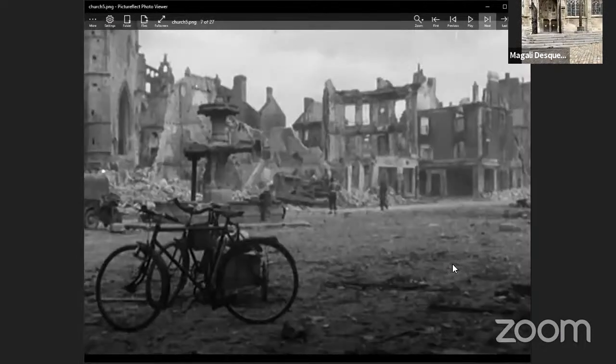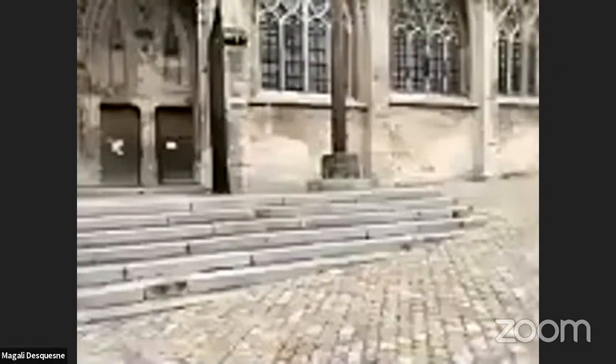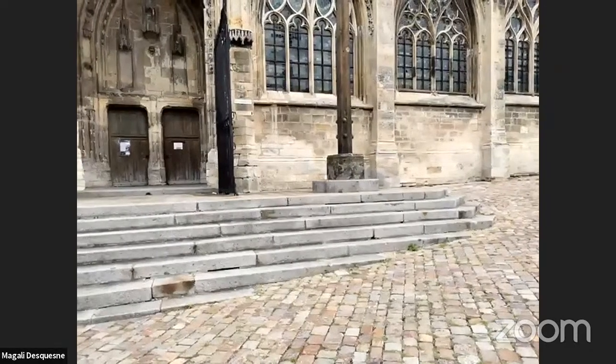And then another shot from wartime footage of the fountain and the church again. But I'll get back to Mag's live feed, because that's what we're all here for, the live images rather than these black and white images you can find on Google. So there's those steps Mag is showing there.